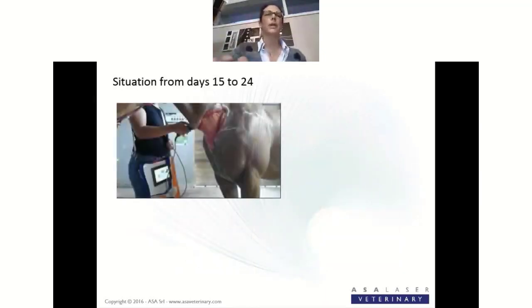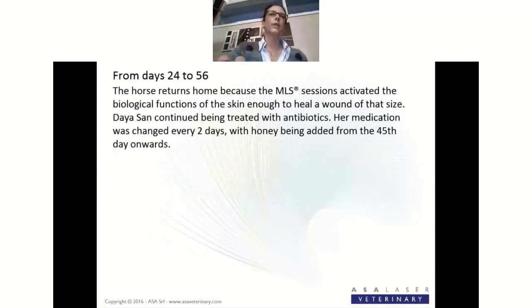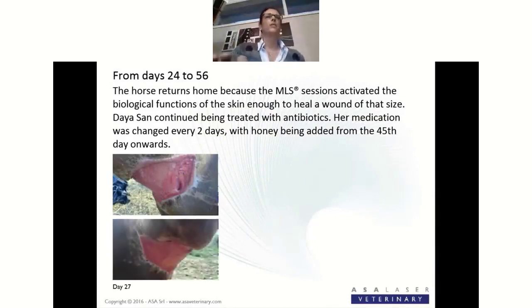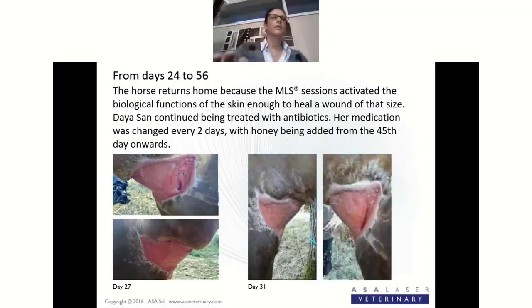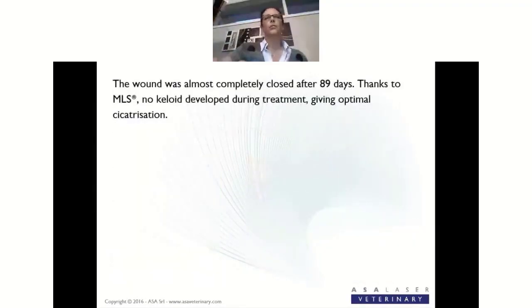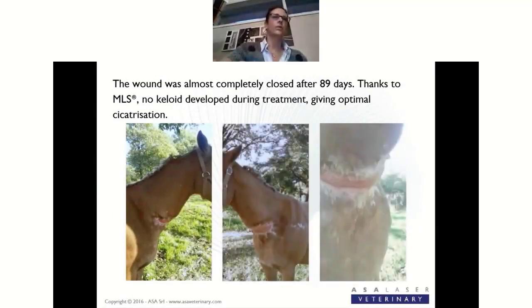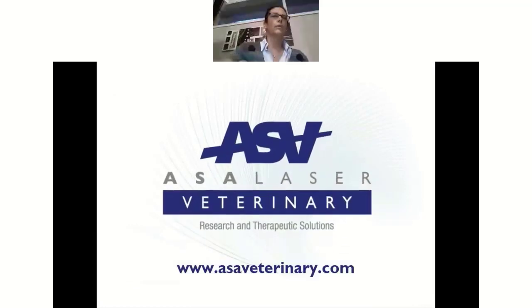Of course, in this case, I would treat also inside the lesion and not only the margin, because I want to promote the formation of granulation tissue. The medication was changed every 2 days, in association with the laser therapy. After almost 50 days, it was a good regenerative situation, and at day 90, we can say that the horse was almost okay.